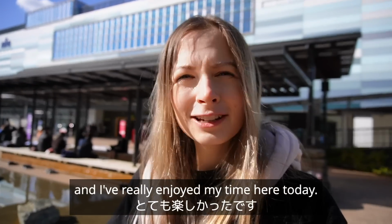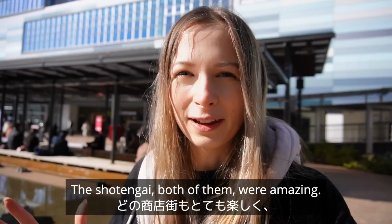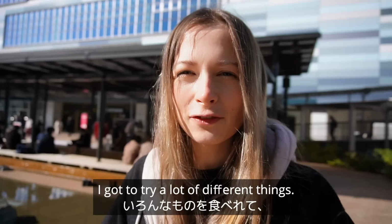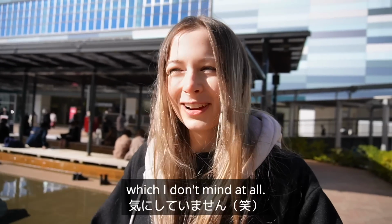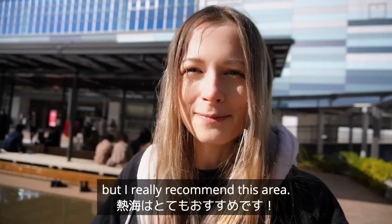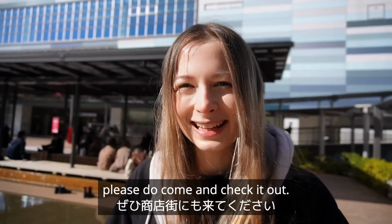And I've really enjoyed my time here today. The Shotengai, both of them, were amazing. It was a lot of fun. I got to try a lot of different things. I feel like I tried a lot of sweet things today, which I don't mind at all. I absolutely love sweet things. But yeah, I really recommend this area. So if you guys are ever nearby, please do come and check it out.